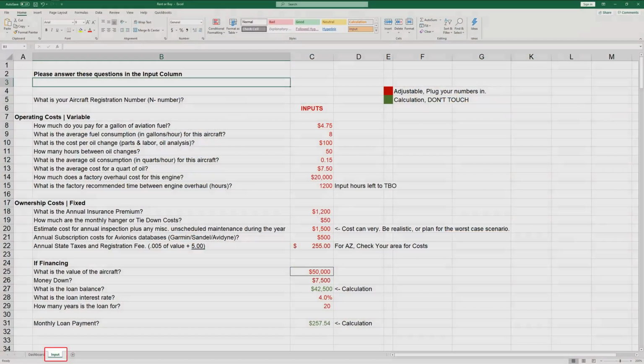Now, for example, we're going to use some numbers that may not be completely accurate, but they will prove our point. So let's pretend we're trying to decide between renting a 172 and buying a 172. And let's finance the plane to take full advantage of what the calculator has to offer. Let's start in the Input tab.